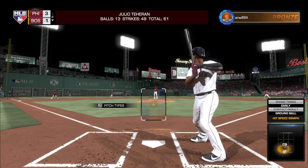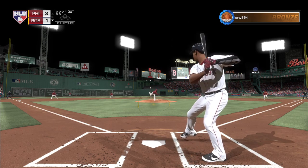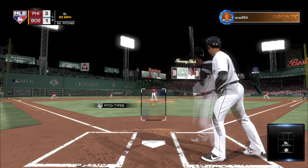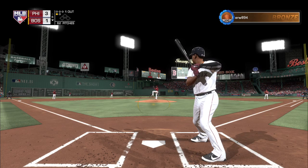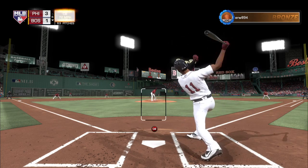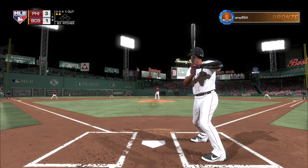Now batting, stepping in and ready for another shot, number 11. 1 for 2 on his line so far in the game. In there at the knees, strike one. You know, when a guy starts to get tired, you often see their breaking stuff start to flatten out, but that's not the case here. Still has really nice finish on that slider, as we just saw.